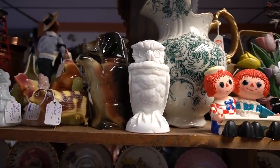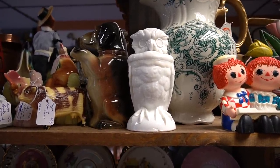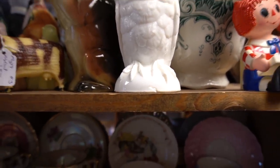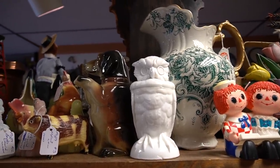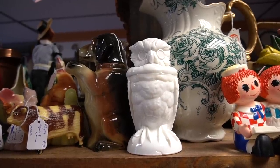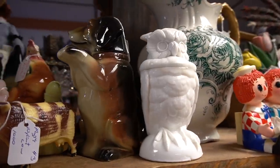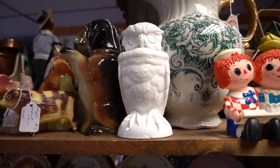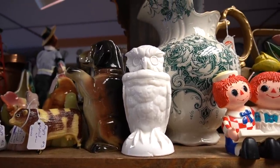Okay, here we have a wonderful Atterbury owl. Unfortunately, it's missing its eyeballs and there's some damage on there. They're asking $12 and they don't really sell for much more than 20, so we're gonna end up leaving it here. But he is kind of charming. He would go really nice with my Atterbury fox, but if I can get one in good condition for about 20, I'm not gonna spend 12 on a chipped, cracked, broken one.